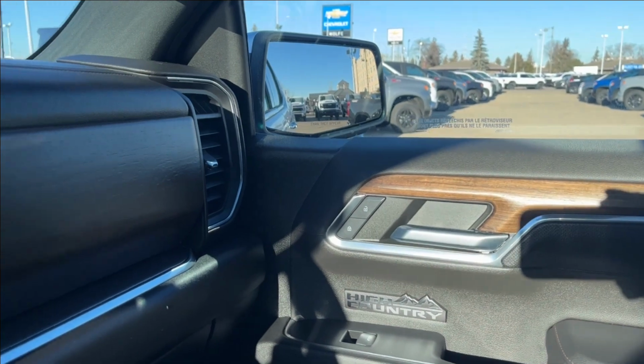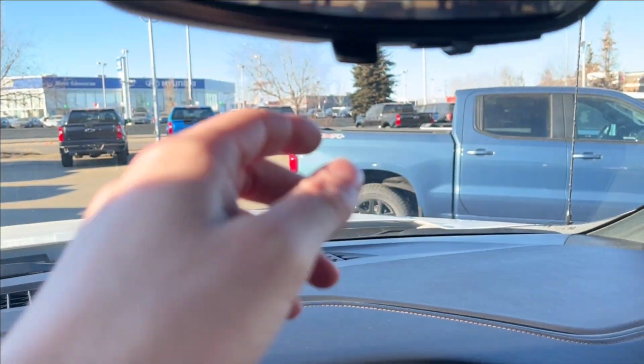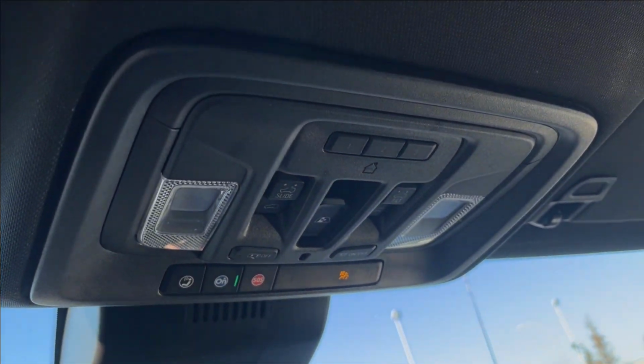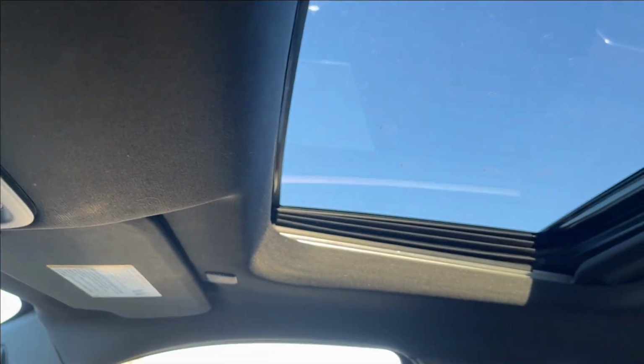Across the door and across the dash, you're going to have that wood and chrome accents, Bose speakers up top, as well as a little storage there. Camera rear view, and as well as the regular. You can also access your SOS, rear sliding window, and as well as your powered sunroof.